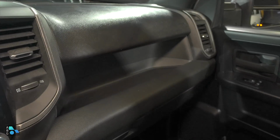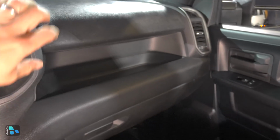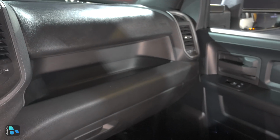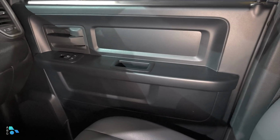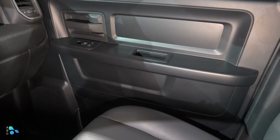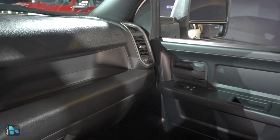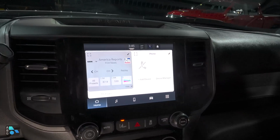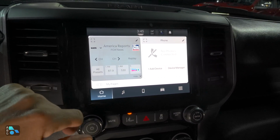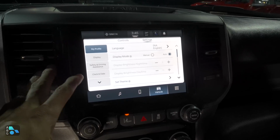Since this is the Tradesman model, logically we have lots and lots of hard plastic in here, whether we're talking about the dashboard top, the hollow bin right there rather than the double glove box, or of course the doors, which are all hard plastic, just as you'd expect in a vehicle that's designed to be used as a tow truck or recovery truck, work truck, farm vehicle, etc. Lots of just sort of easy to clean plastics going on here. We have the latest 8.4 approximately inch infotainment system from the Stellantis group. This is running basically their latest software on a smaller screen.